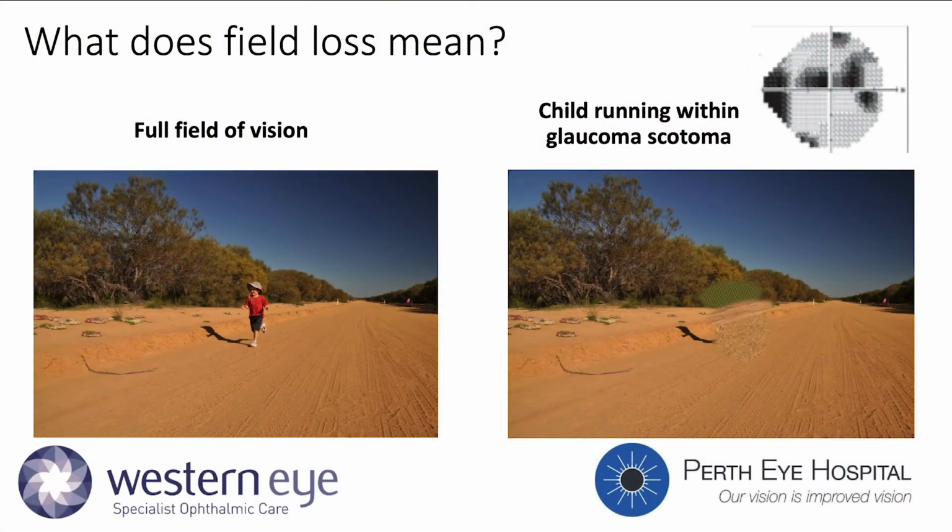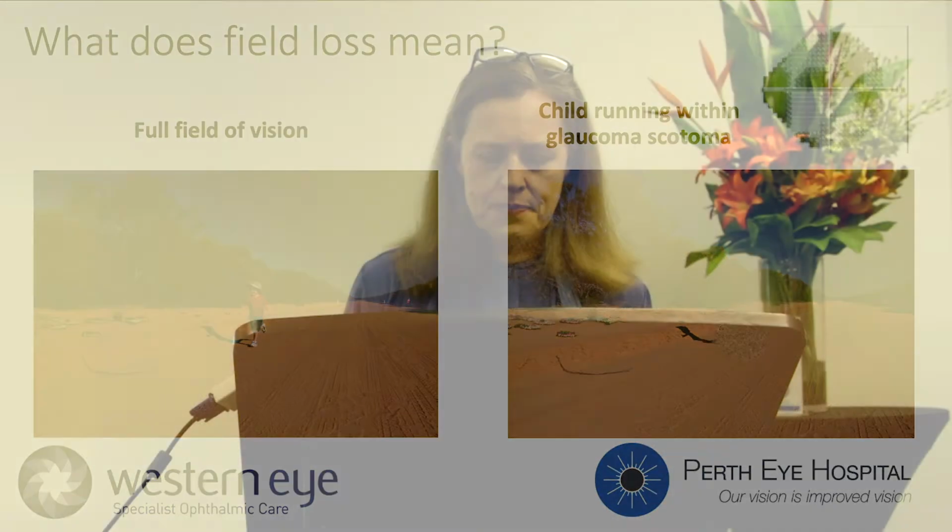But the difficult thing about visual field loss is that the brain fills it all in, so people are not always aware of it until there is quite a bit of damage there. So in a full field of vision, this picture shows a little kid, actually my little kid when he was little, running along a road. If you have glaucoma and the child happens to be in your scotoma or your area of visual field loss, you might not even notice that anything's wrong there, because your brain is good enough to recolor the whole scene. It might not be in quite the same resolution, but you often cannot notice that there's anything wrong there. And that's why glaucoma is the silent thief of sight, because you just don't know until you test it.